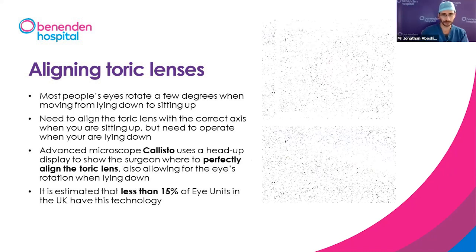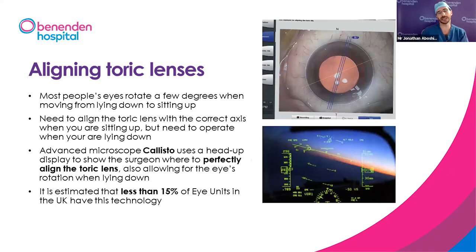Traditionally, what we do is mark it with ink when you're sitting up in the pre-op room, and then you lie down, and we know where the marks are for when you're sitting up. What Benenden has invested quite heavily in is a state-of-the-art microscope called the Callisto. It uses a head-up display for the surgeon to perfectly align the toric lens.